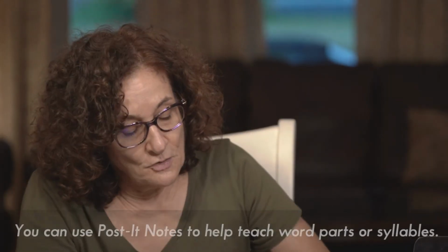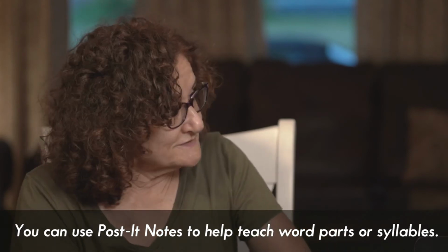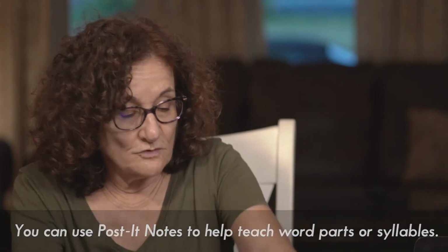Right. And another thing I love are Post-it notes. I have a picture of the inventor of the Post-it note next to my desk. No, you don't. Yeah, I do. Art Fry. I don't even know his name. But I'll write word parts on them and can move them around.